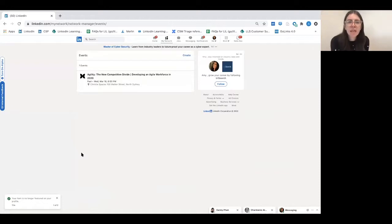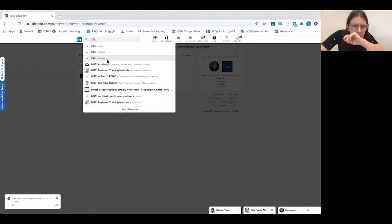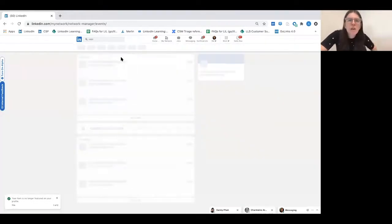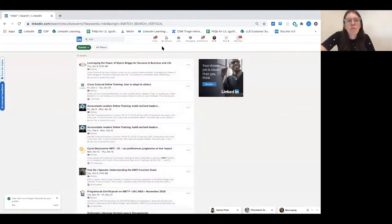You've got the ability to search for events, and when you go to an event, you can actually go through and connect with all the people that went to the same event as you as well, which is really cool. So searching through, I'm just going to type in one that might come up, because you can then go through and filter. So at the top, I spoke about filters before. I can then see this is MBTI, which is a learning and development tool, but you can see all of the events.